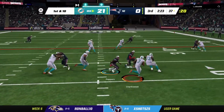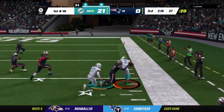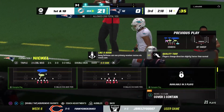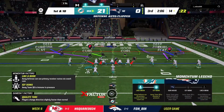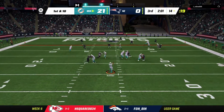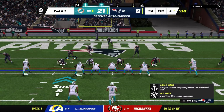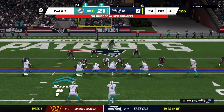A little jet sweep to start the drive. And some room to roll now. And he'll go out of bounds inside the 15-yard line. 23 yards on the pickup there and a first. They'll drop to throw. Throw right side, going to be caught here by Waddle. So the completion results there in 9 yards. And that'll give them a short yardage situation here for second down.